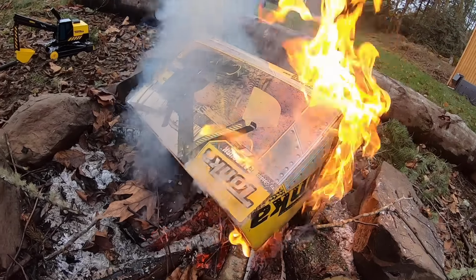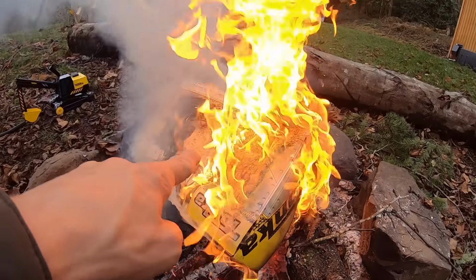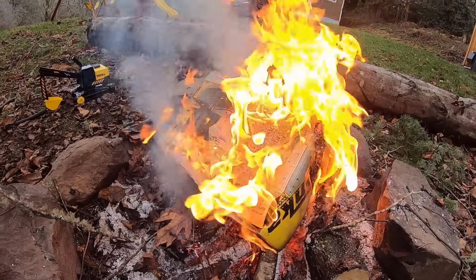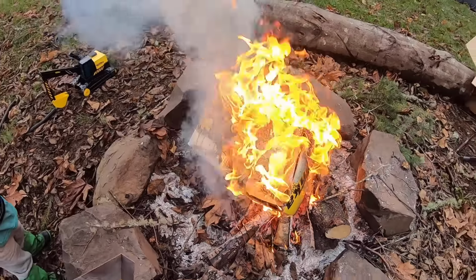The Tonka is burning up. Oh, the fire. Look, it burst. Oh, it did. It's right where the bucket was. It burst through. Look at that. It's creeping along. The whole thing's burning up. Did you see that? Just ashes.